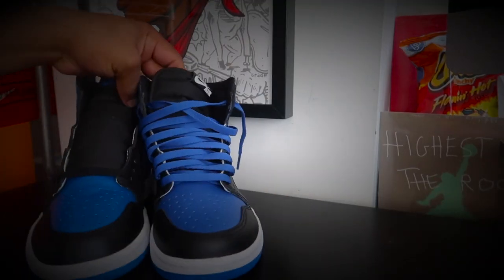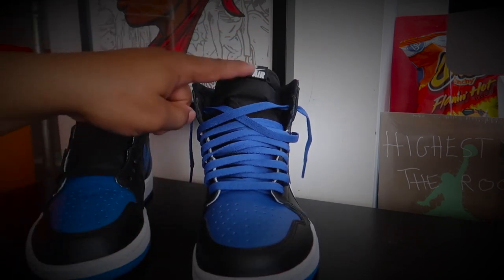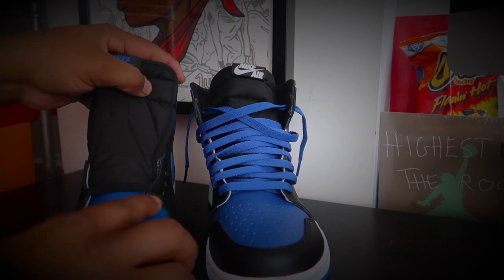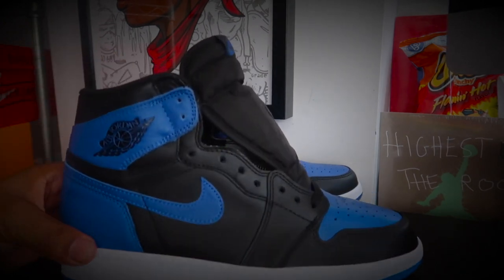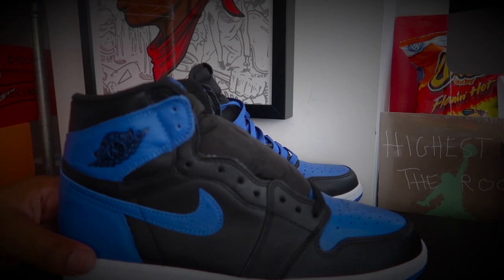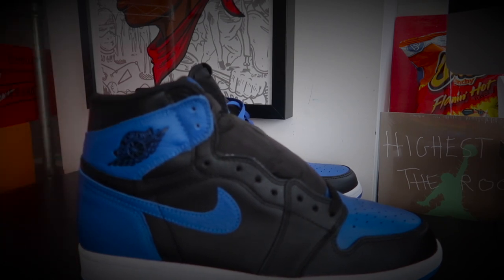Let's go! Yo, we got both pairs right here. We got that Royal Toe Jordan 1 right there. You can tell by the white tongue, and we definitely had that OG Royal right here. Obviously, you can tell by the blue in the color blocking. So let's go ahead and look at it. This pair of the OG Royal did come out recently. I believe this is the pair that came out in 2017. I don't know. I'll put something to let you know exactly when they came out.